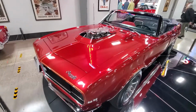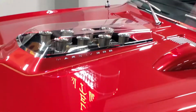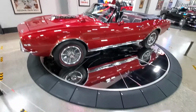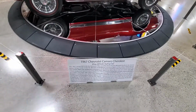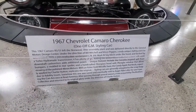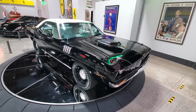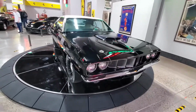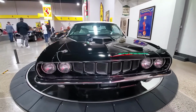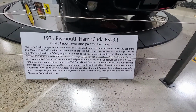And then this Camaro. I believe this was a special show car. It also has the hood tachometer, and then it has a special plexiglass cover over the intake. Oh yeah, a one-off GM styling car. Yep. So it wasn't something you could just buy. Oh, and then the Cuda. This is one of the ones with the shaker hood scoop. So the hood scoop's actually mounted to the engine. You can see my fingers peeking in there. Sorry about that. And so when you would have it idle, the hood scoop would actually shake.